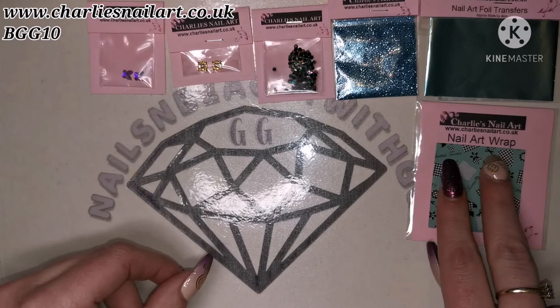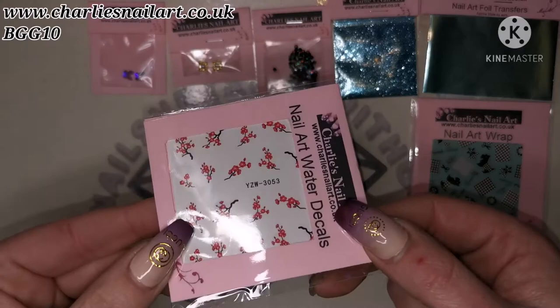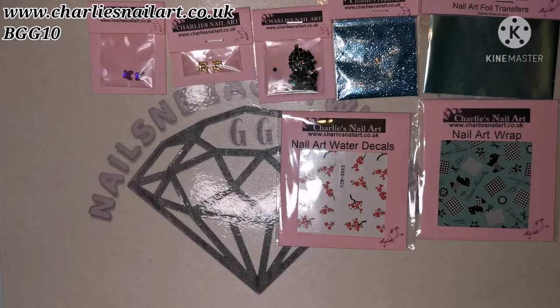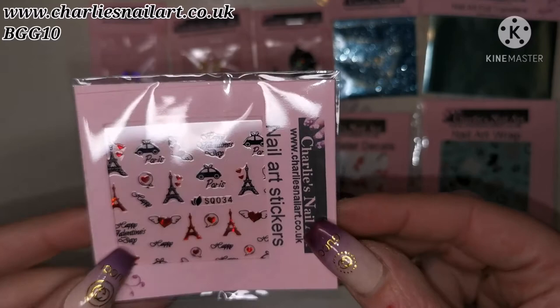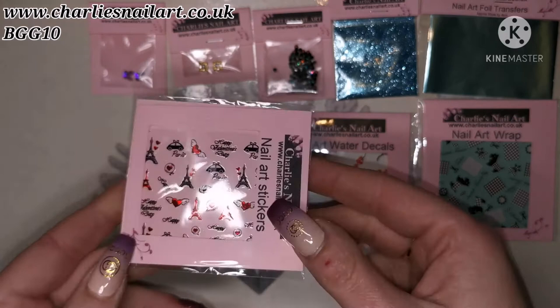Then the next water decal that I got is these cute cherry blossoms. So they were really cute, really cute. And then I got some Valentine's Day stickers. I love these. Look at that cracked holo on that red. Gorgeous. Absolutely gorgeous, that cracked holo. Yeah, I love it. Really, really cute. I really like these Eiffel Towers as well, with the love hearts coming off it. And look at this love heart with the wings and Happy Valentine's Day. Just thought they were really, really cute.